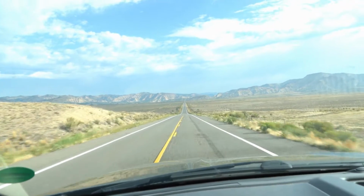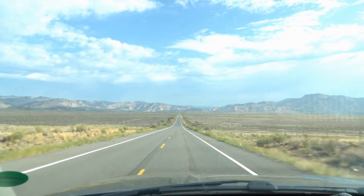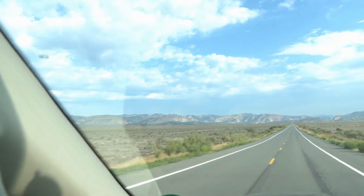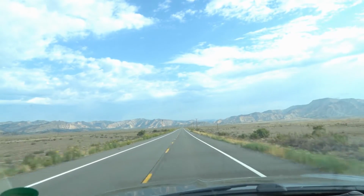Here we are, northwest Colorado, heading towards Wyoming and Idaho. And that's the road ahead. And that's what I'm heading towards. I don't see a way around it, so I guess I'm going through it somehow.